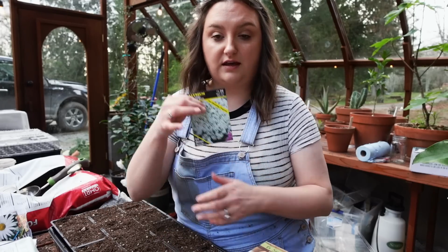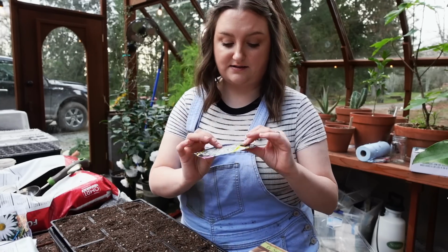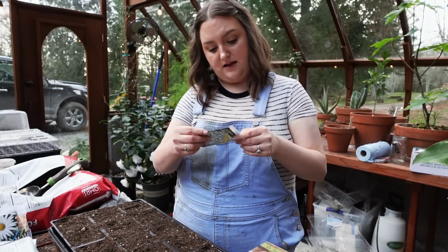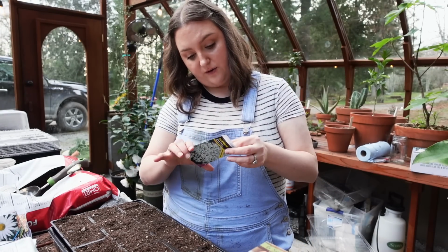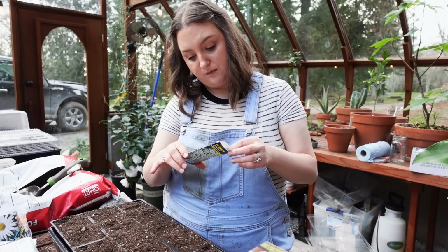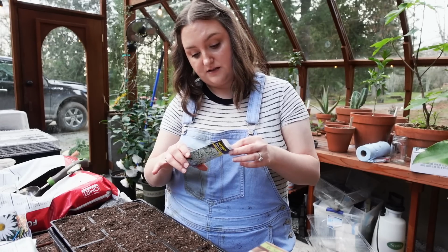So I'm going to start with the Alyssum. I really like Alyssum. This is what it looks like. It just does like a carpet of white flowers. It's so pretty. So this one says here, for sowing, sow indoors for early young seedling plants or outdoors as soon as all danger of frost has passed, simply broadcast seed. Do not cover with any soil or medium.